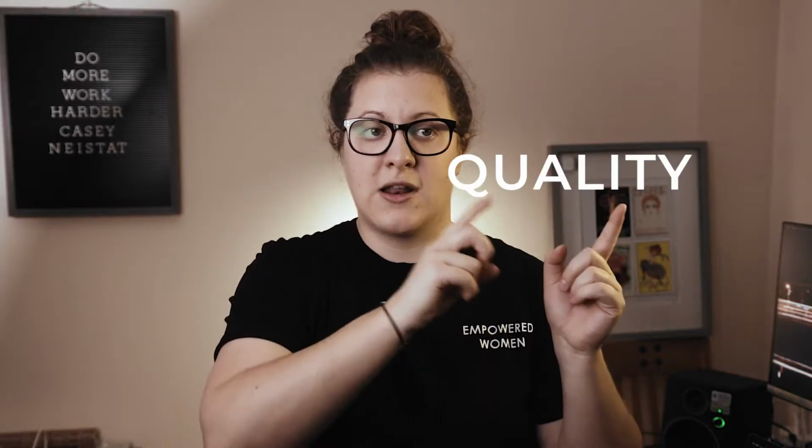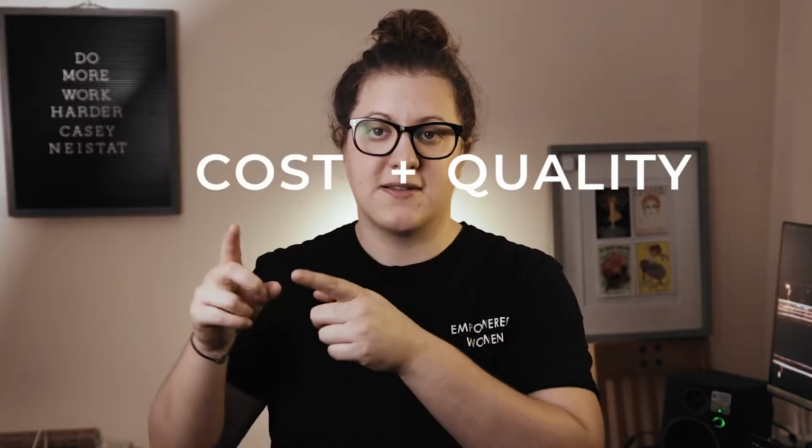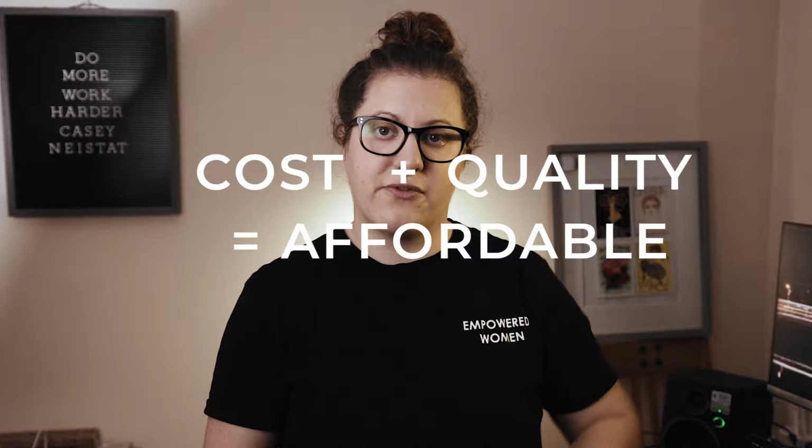So this is a list I have compiled based on equipment that I think is worth the price that it is, but is actually not too expensive in my opinion. So yes, you are going to have to fork out a little bit of cash, but in the grand scheme of things, it's not actually that much money and the products will last you for quite some time. Quality plus cost equals affordable. Not real good at maths and stuff.